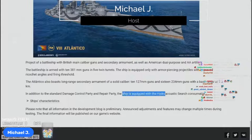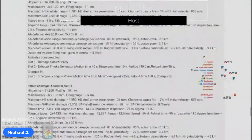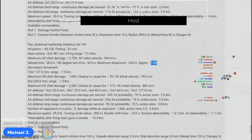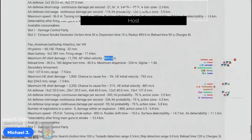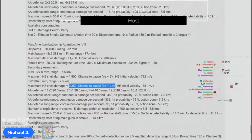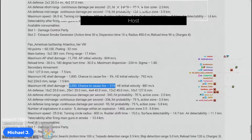In addition to the standard, the ship is equipped with the hydroacoustic sight. Oh shit, wait. Sigma is 1.8. Shell velocity is fine. Chance to cause fire. Oh yeah, this is what I was looking at. These deal 3.3k alpha, and they have a 21% chance to cause fire. These have a higher fire chance than Zao. Doesn't Zao have 20 base? Or is it 19 base?